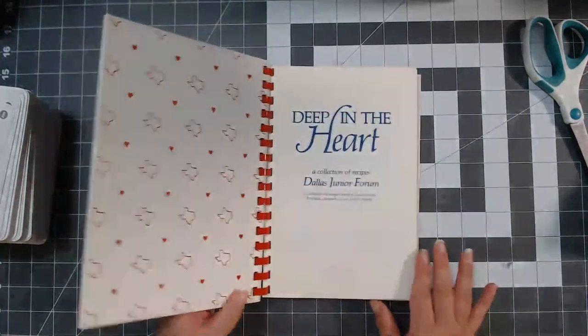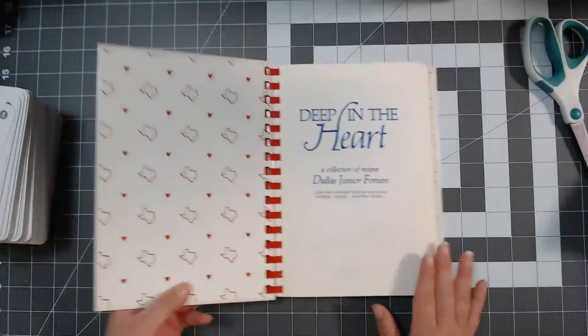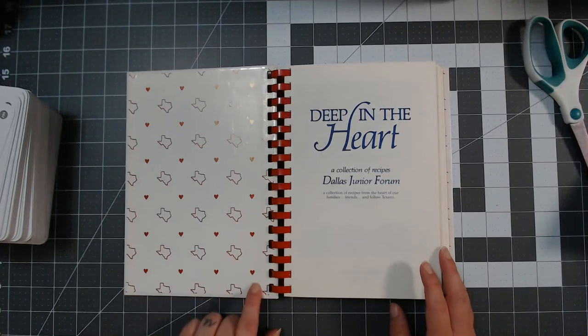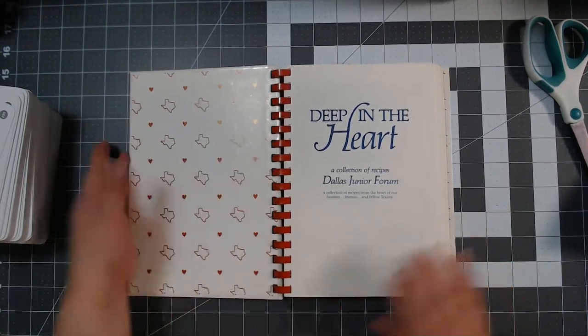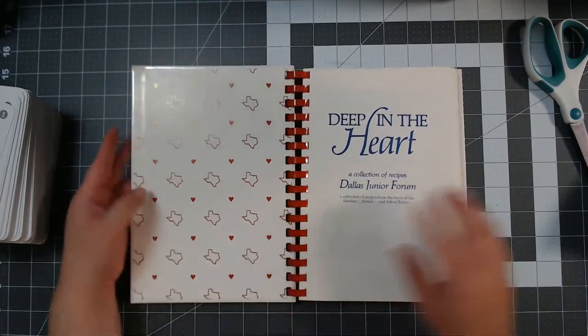And so I got this one because it has Texas in it. This is the most adorable cover right here. I didn't even notice it's text with little hearts. I can. This is like so cute.